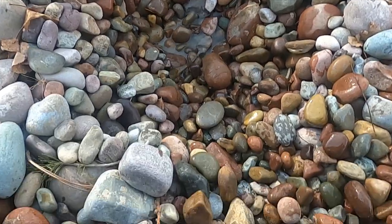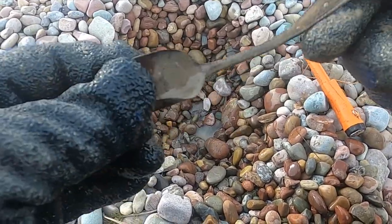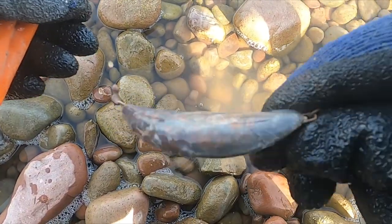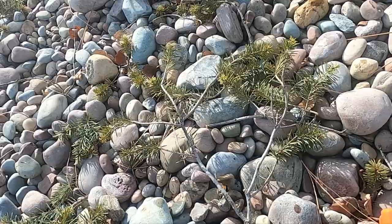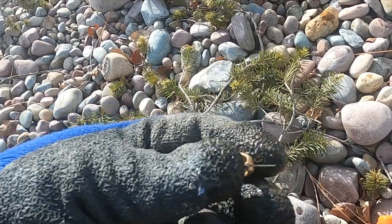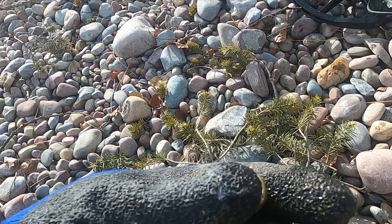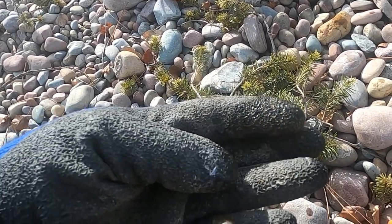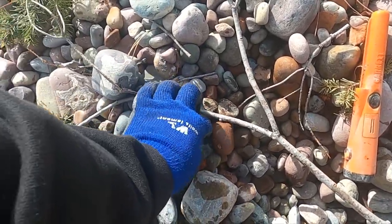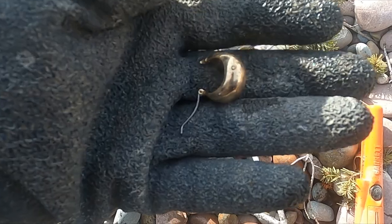All right, well, this was like an 8 sound. And dead clear down there. Another old piece of silverware. Crazy. That's a massive weight for here. That's crazy. All right, looks like I got me an earring. Big old hoop. So, anyways, on my machine that came up like a 22, so no doubt that's not gold. But what the heck? Jewelry.